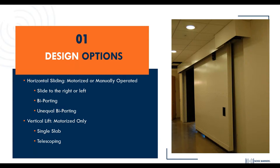You could be up against a wall like you see in the far end of this picture, for example, where you only have 4 feet, but you have 8 feet to the right, but you want a 12-foot door. So you couldn't slide either one either way. See, we can put a 4-foot slab off to the left and run an 8-footer over to the right. Vertical lift, I'm not going to spend much time on that. Also motor operated, single slab and telescoping, mostly focusing on the horizontal sliding here.